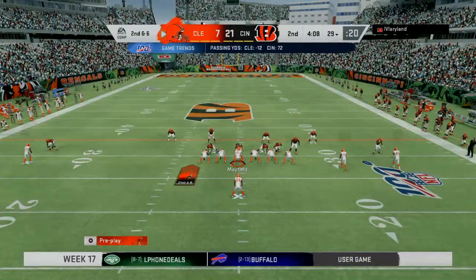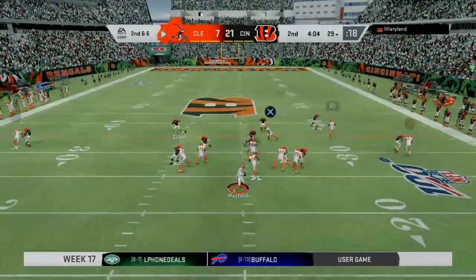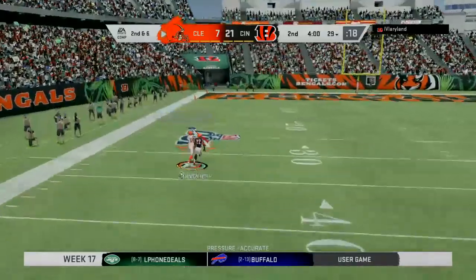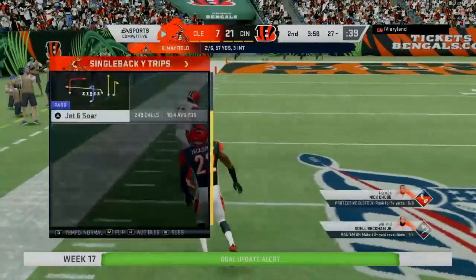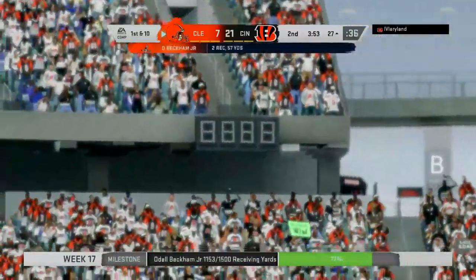Just something to build off of. That's what they're looking for here. From the 29, Mayfield. He'll let it go deep for Beckham. And that's caught inside the 30. And they finally do get him, but not before he reaches the 27.